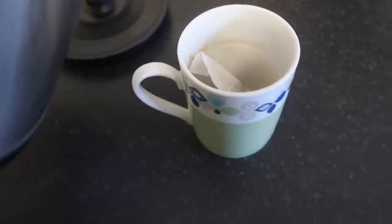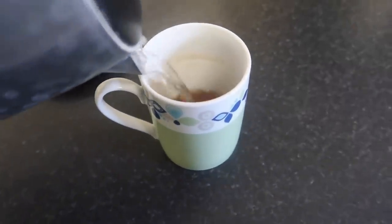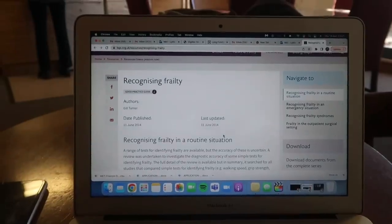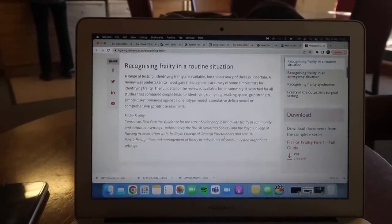We have to complete a mini audit as part of our GP placement, and the practice have actually been really helpful and basically told us which audit to do. The one we're doing is on frailty, so it will just involve us ringing patients and doing a questionnaire with them to calculate a frailty score, and then we'll present our findings in a presentation on the final week of the placement. I was given an hour on my timetable to start looking at the audit, so I just used this time to do some reading up on frailty.